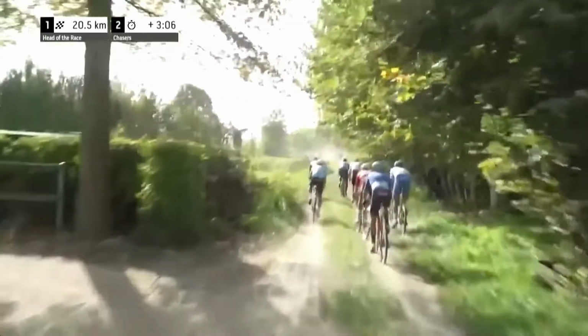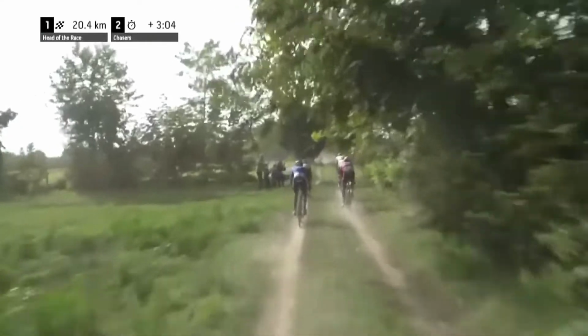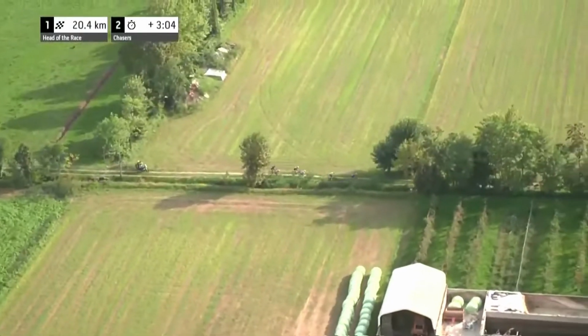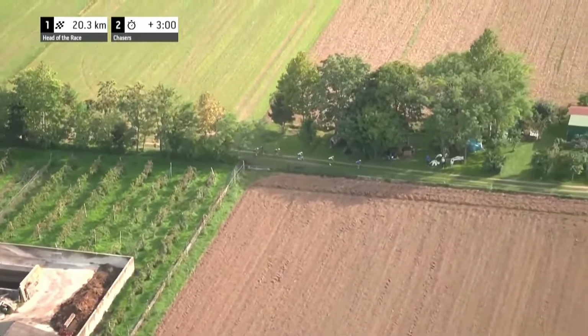175 kilometers, well over 100 and odd miles now. But this is when it matters the most now. This chasing group come onto that same section here, making their way through. You just see the motorbike going over that bumpy section, and the 6 riders pushing on here, just taking a little bit of a look at the front.